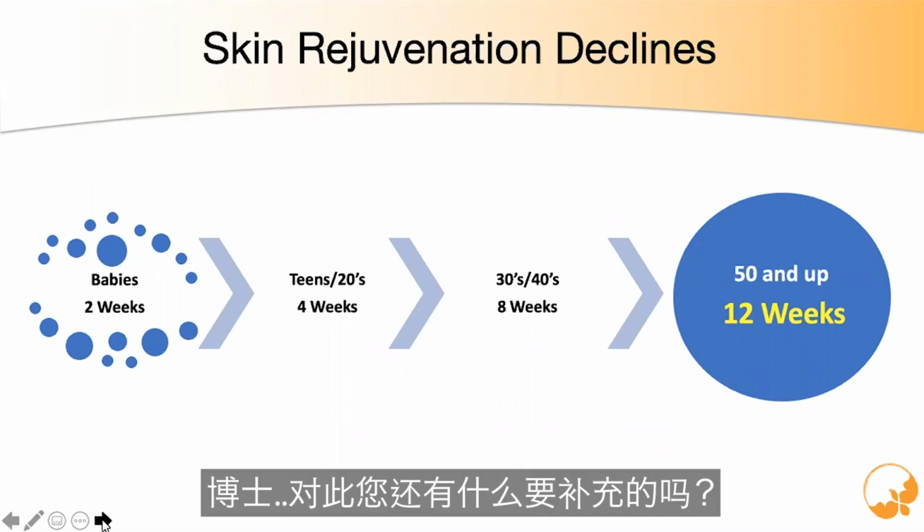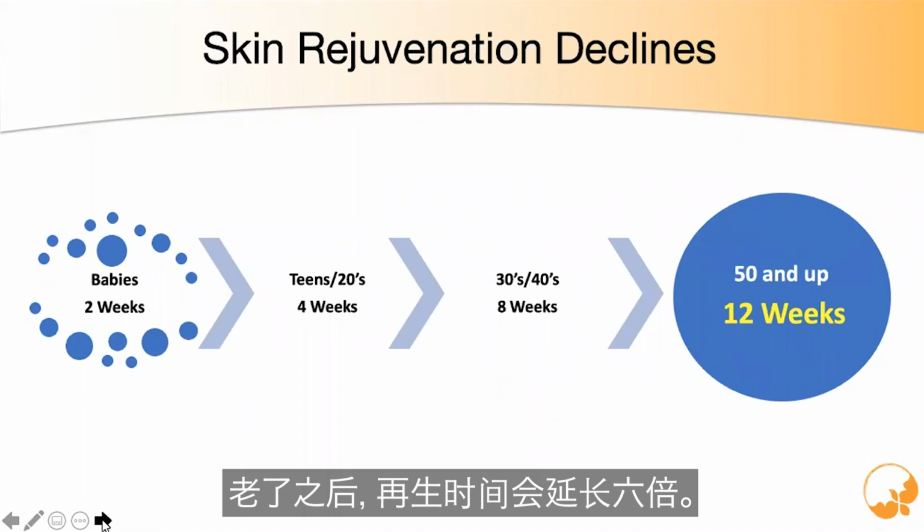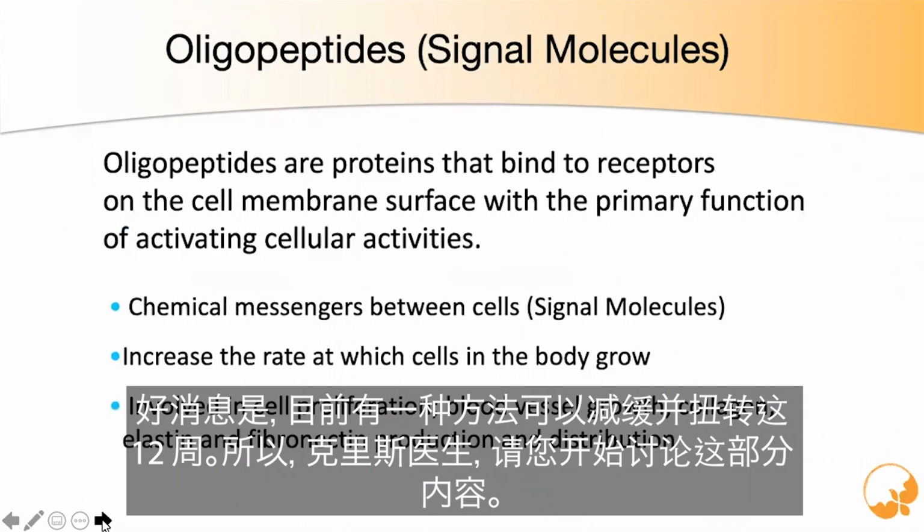Dr. Chris, do you have anything to add? No, that's great. Okay. Six times longer when you get old to regenerate. And the good news is there is a way to slow this and reverse this in 12 weeks. And so, Dr. Chris, I'm going to have you jump into that part of the conversation.